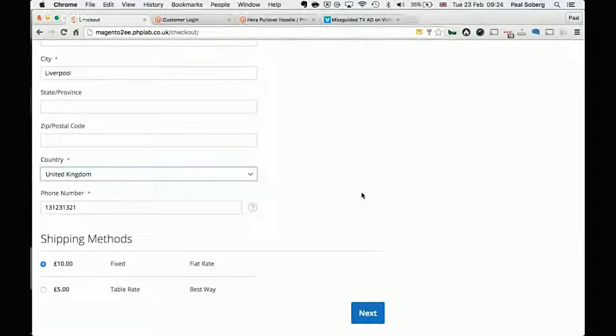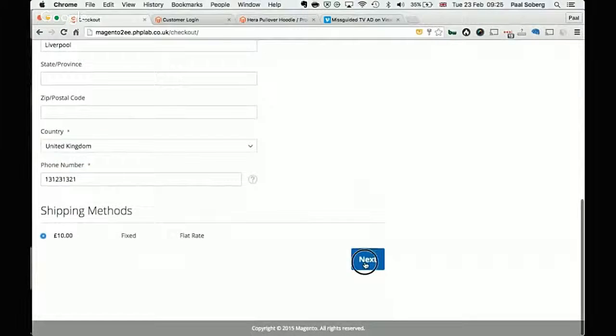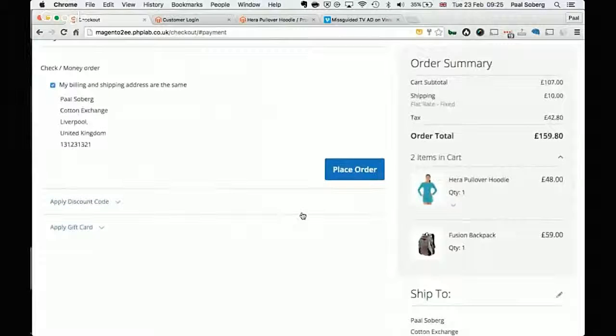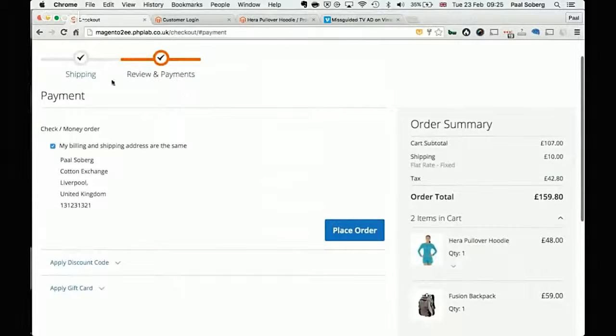Checkout is built in Knockout.js. If there are any technical persons, obviously I'm not a technical person, but if there are any technical requirements, sorry, questions, we can direct them to our technical guys internally afterwards. So I'll enter the shipping address, go to the next stage, and here I can select my payment method.